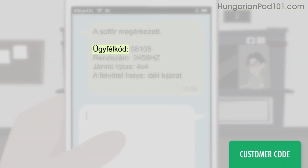The number in the text message refers to the customer code. Ügyfélkód.